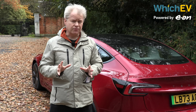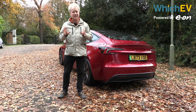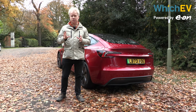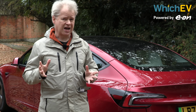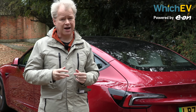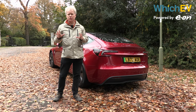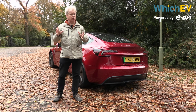Is the Highland refresh enough to make the Model 3 relevant again? If you can live with those weird indicator buttons, the answer is a resounding yes. The range, performance and driving dynamics are all excellent. I still wish this car was a hatchback and not just a four-door. There's also some questions to be answered about the lack of other sensors and the reliance on cameras and how that's removed some of the advanced features for the time being. But overall, this is an amazingly competent electric vehicle for the money. The Model 3 is back.